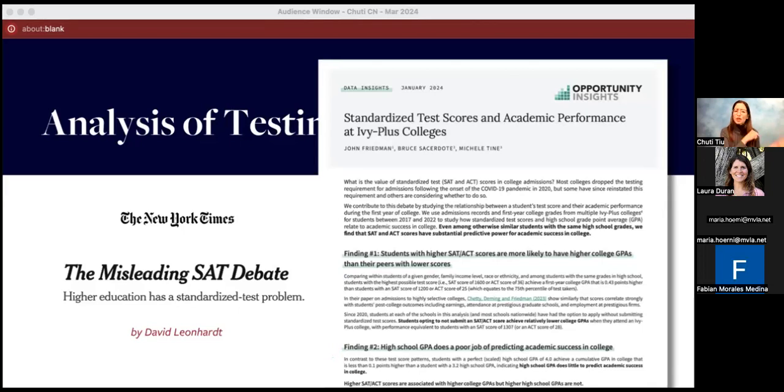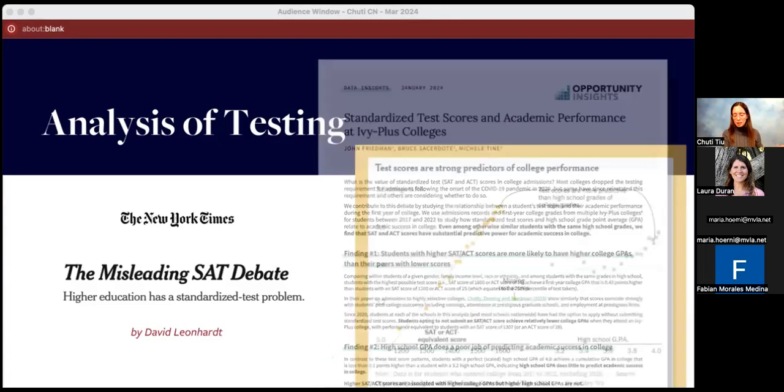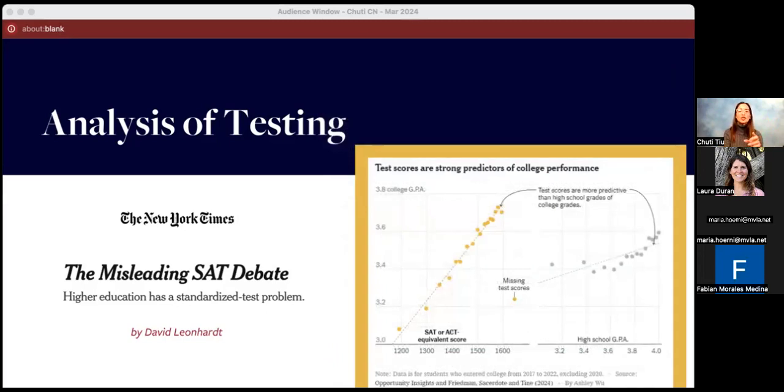It kind of makes sense when you look at that previous chart that I showed you, because it's like, wait a second, why are there more A's being doled out? So that's why test scores, again, are being relied on more heavily. So this chart is also in this article of the New York Times. By the way, if you just search it on Google, it's totally available. I just searched it myself. So what this says is that test scores are strong predictors of college performance.